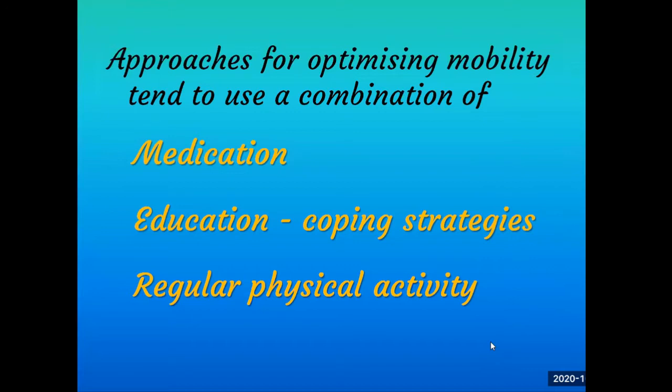So educational approaches are both about the condition, and about getting rid of illness misbeliefs about mobility. It's not unusual perhaps for patients to anticipate becoming severely immobile within quite a few years. And they may well have seen Parkinson's in older generations, where that did happen before medication was available. People did eventually become more and more physically inert without medication. So there's a lot around education, mobility promotion and coping strategies.